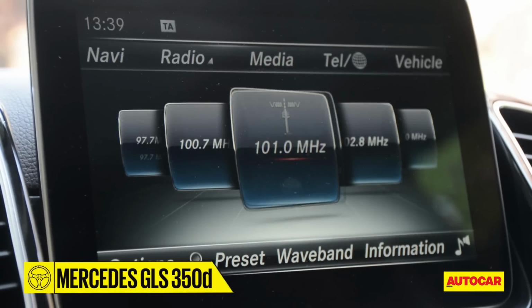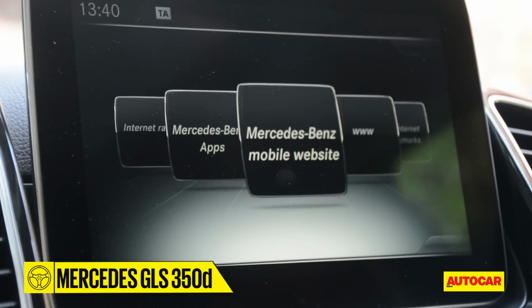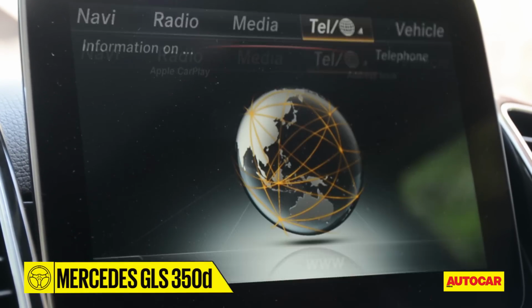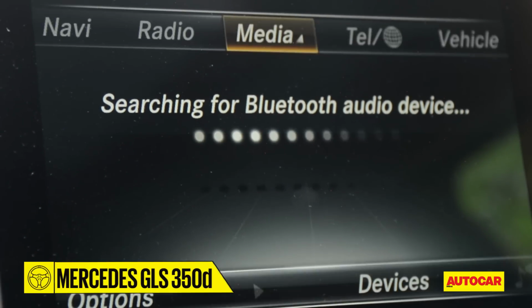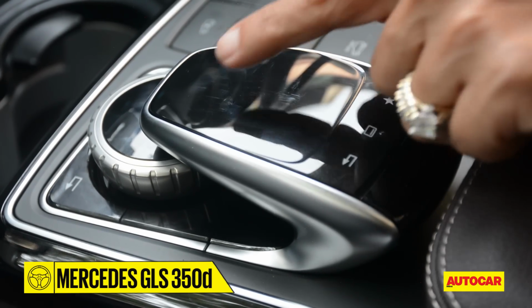The display does show everything in high-res clarity, and what the GLS also gets is Merc's latest Command Online infotainment system. The system lets you browse websites, tune into internet radio, and use preset apps by connecting via a synced phone's 3G or 4G network. You can even enter inputs via touchpad. And there's Apple CarPlay too.